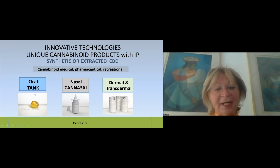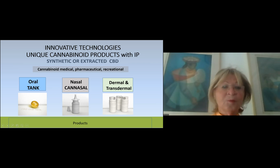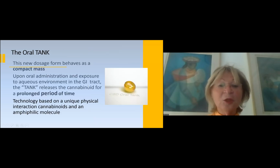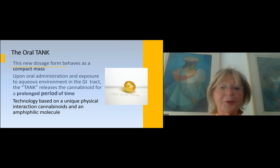One is the oral tongue. We call it oral tongue, and you'll hear about it in the next slide. The nasal, and the dermal transdermal formulations. The oral tongue is a compact mass. You see how it's looking, and after administration, it maintains its form and releases the cannabinoid for a prolonged period of time.